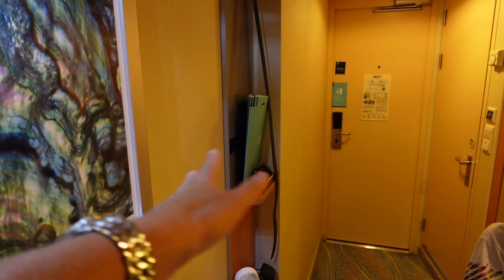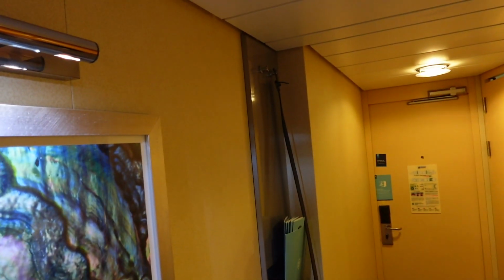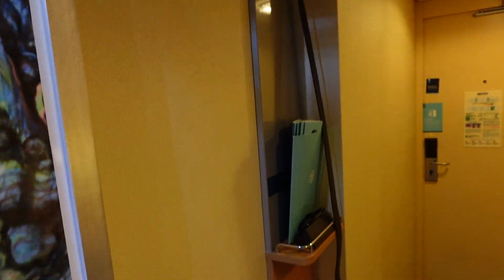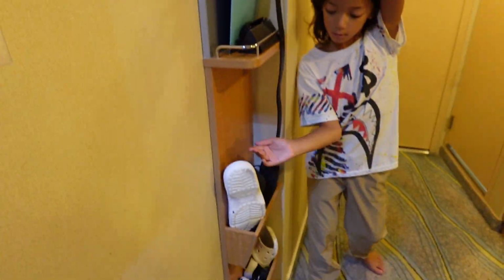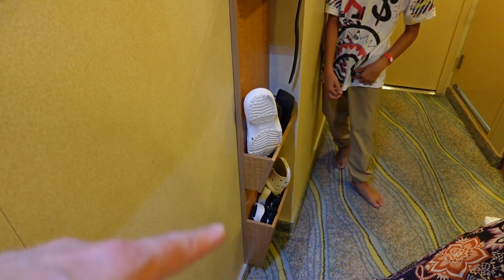As you walk in to your, what will be your right, but walking out on your left, you do have 2 little hooks right there to hang up a jacket, or I have a belt hanging. And you have 1 little small shelf, which we have some sunglasses on. And then you have 2 little magazine storage areas, which we have some shoes.